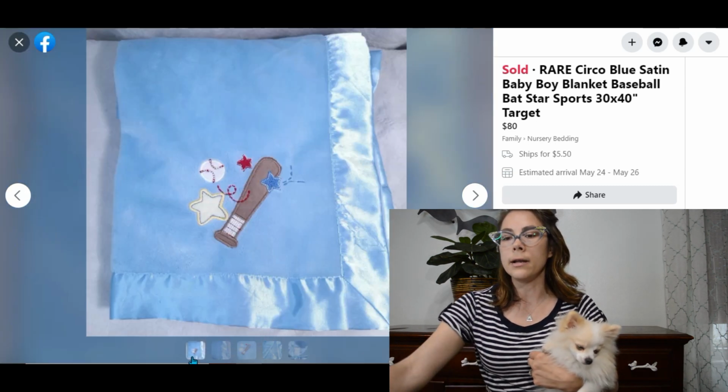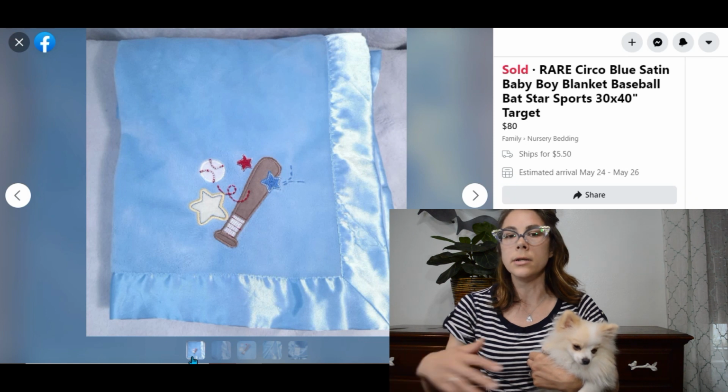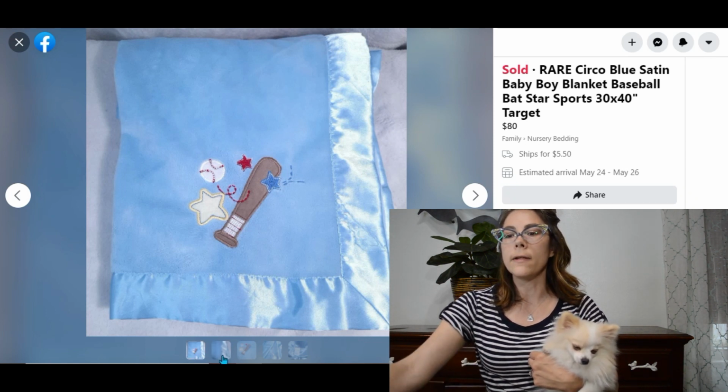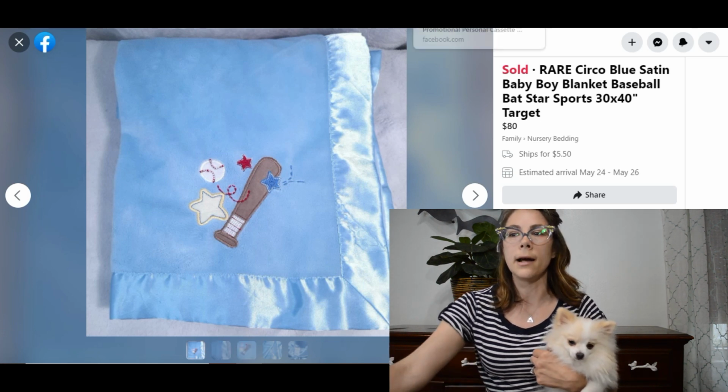Now this one is rare. I did use the word rare because there were no others listed at the time that I listed this one. But $1, and I sold this baby blanket for $80. I mean, that's pretty incredible. $80 for a baby blanket.